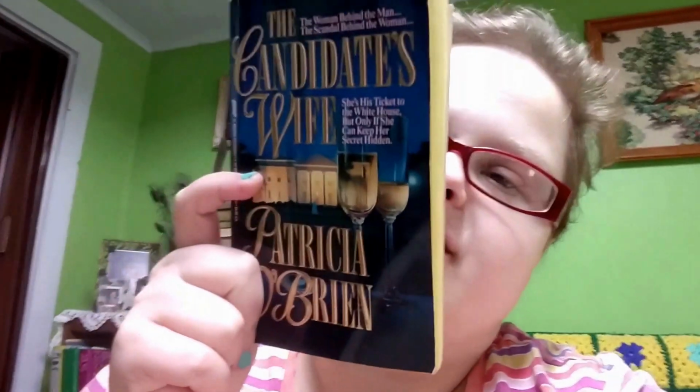So this book, I didn't like at all. I didn't even finish it. I think I only had a third left of the book, but I could not finish it because it was just that boring. And I got this book at a flea market, and it's called The Candidate's Wife by Patricia O'Brien. And this is what it looks like.